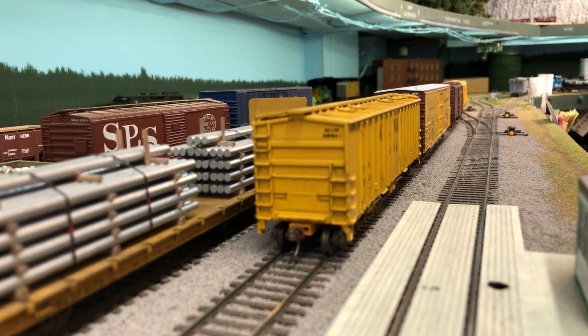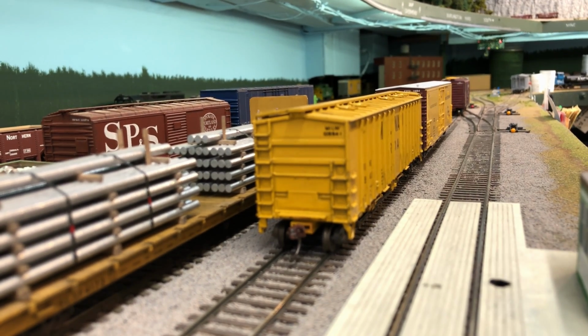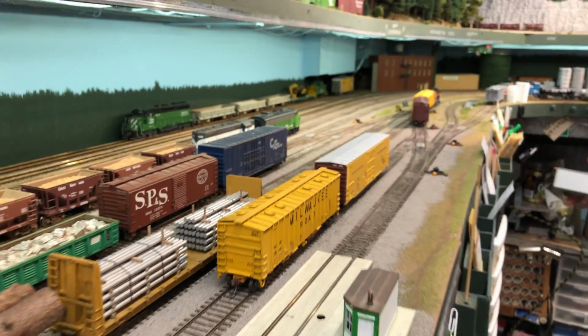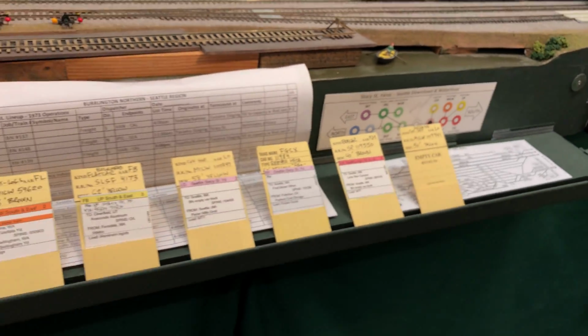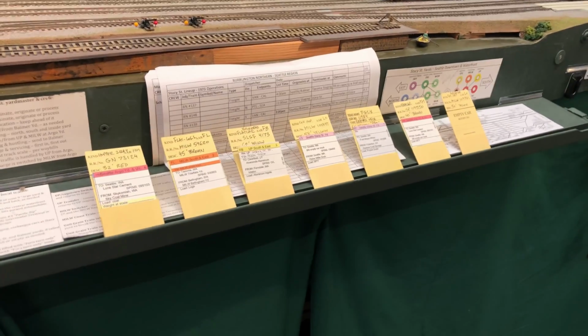Well, I guess we're going to leave those two cars on that track and proceed down the line, get back on the other track. Just wanted to show you that shelf one more time.